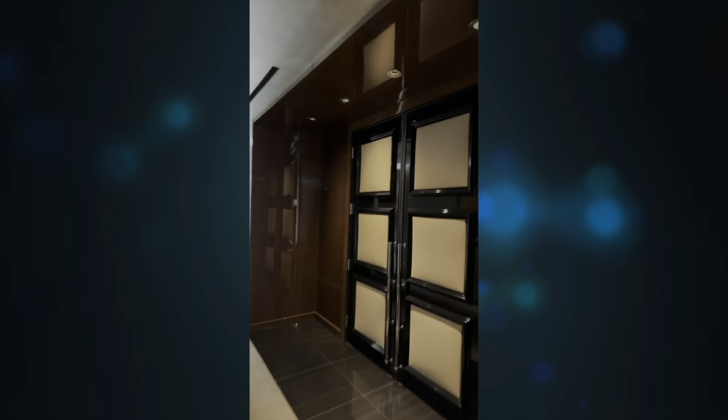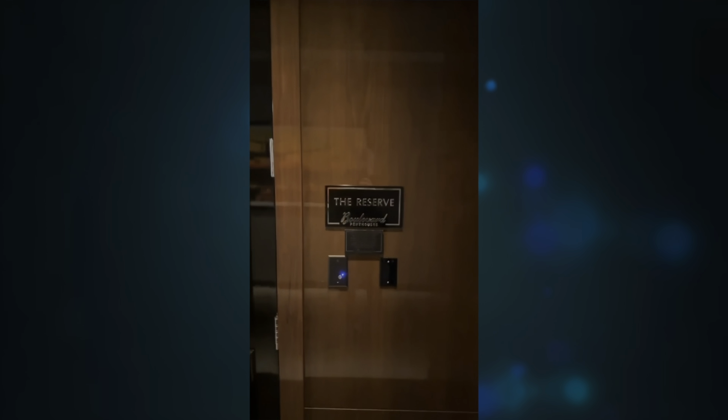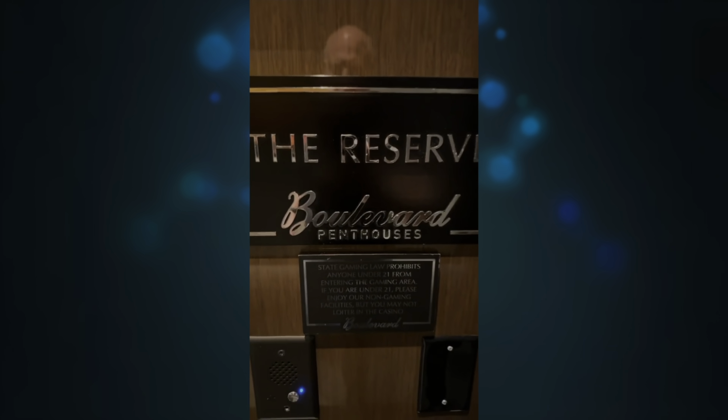It's on the 71st floor. And the 71st floor is also where they have the private blackjack and baccarat area upstairs. This is the secret place where all the high rollers play at the Cosmo, right here. The Reserve at the Boulevard Penthouse. Should we see who's inside today?